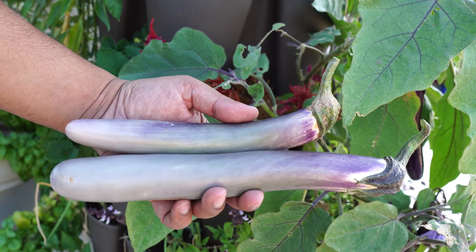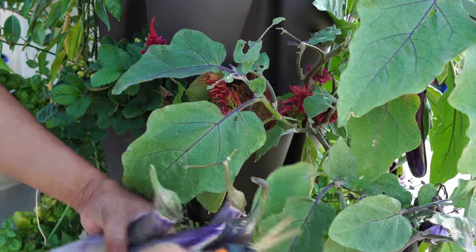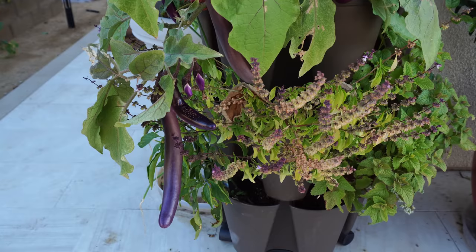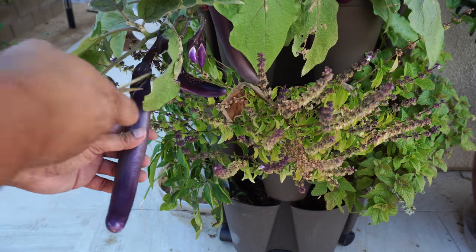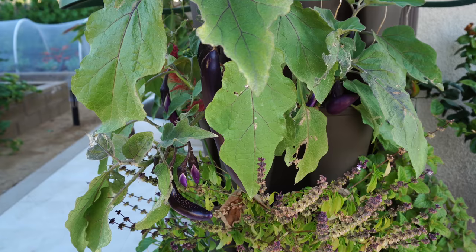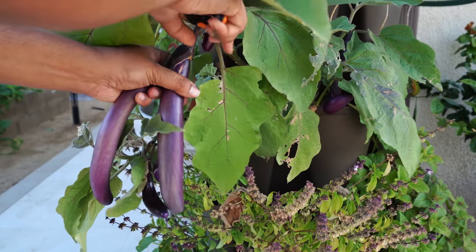They are quite amazing eggplants. Very distinct taste. Very different than the regular eggplants. But it's still a great eggplant variety to grow in your home garden. You can see how nice and long they are, very different than the conventional black beauty eggplant that we are used to. And it also has a very distinct flavor compared to the regular eggplants.